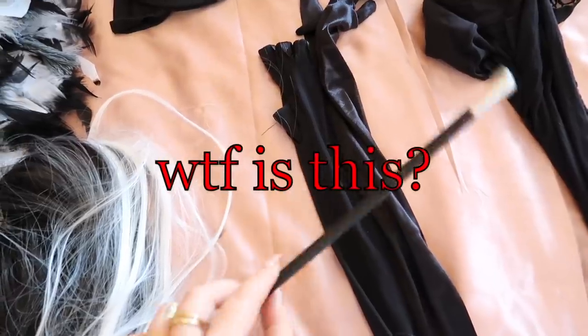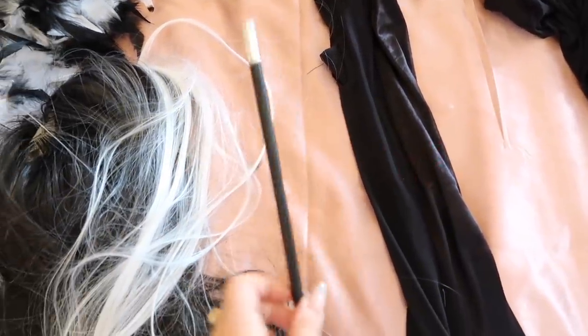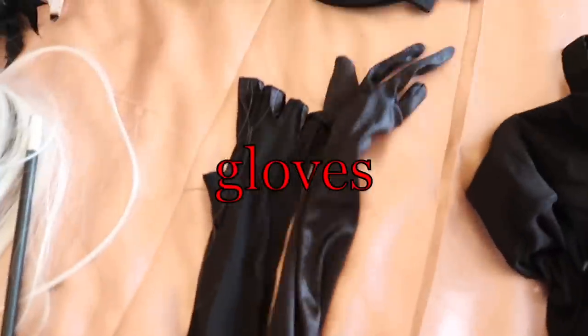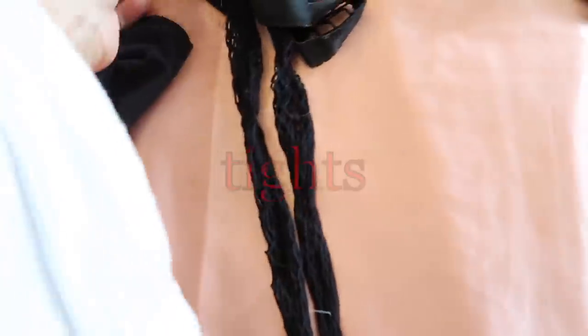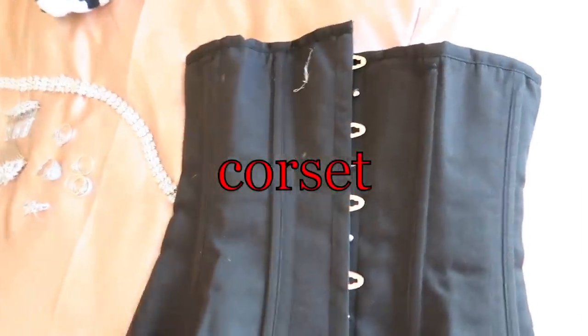We got her little thingy. I don't even really know what this is, but we have one of those. Black gloves, long opera style gloves. We got some black tights, some black fishnet tights. Ooh, yeah, scandalous Cruella. I got a fancy underbust corset. This is gonna snatch you in hella and make you just very snatched and glam. So we got that, some black underwear because we ought to be conservative.